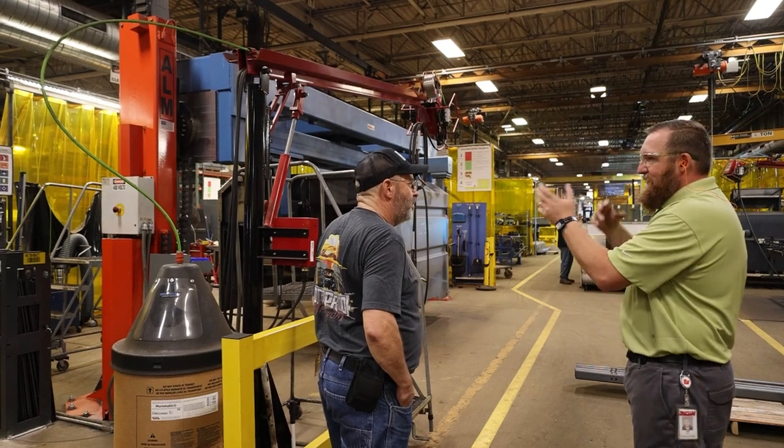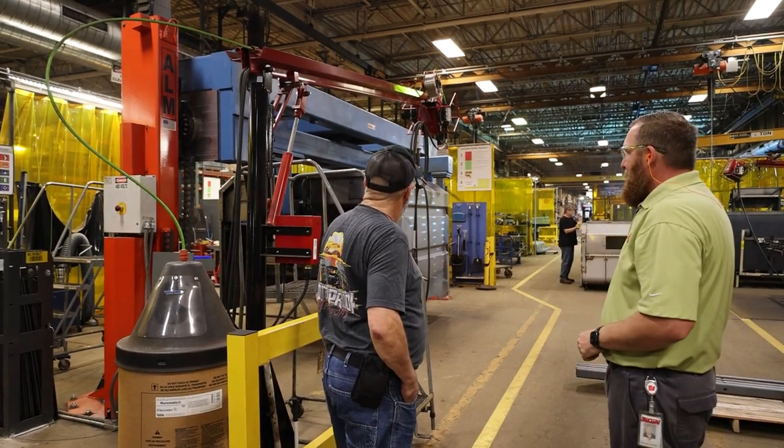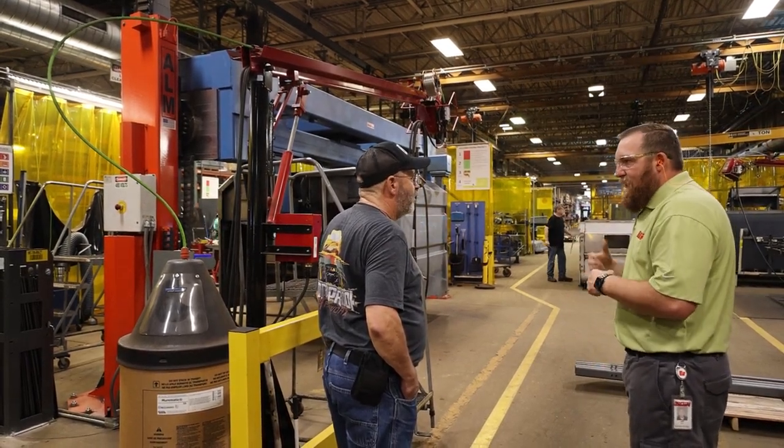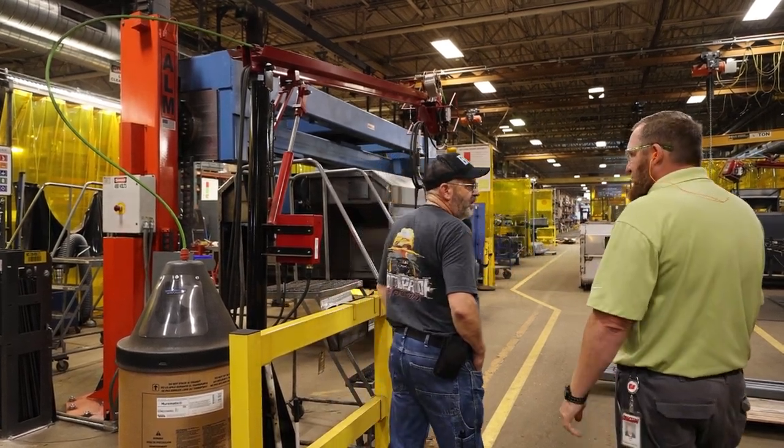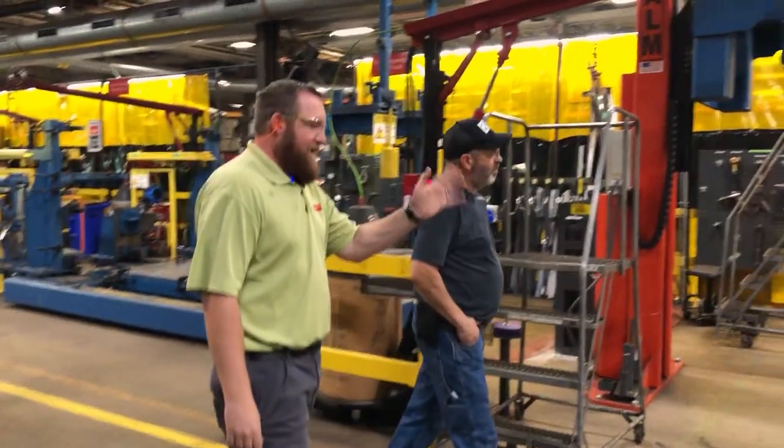This thing spins every which way. The guy stands there the whole time. We don't have to do vertical downs on it anymore. So these guys are just doing straight line welding, flat, horizontal, for this whole thing.